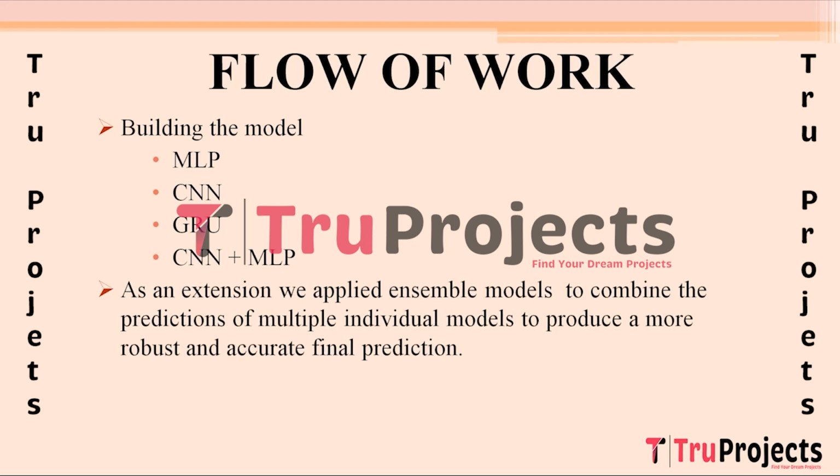Ensemble models involve integrating predictions from multiple individual models to create a more robust and accurate final prediction. In this project, ensemble models are likely used to improve the overall accuracy and reliability of the intrusion detection system.